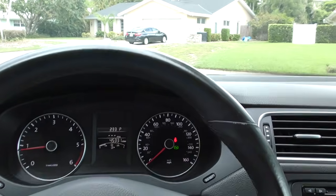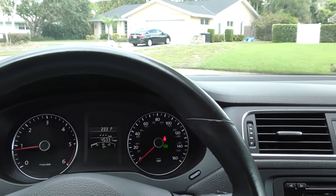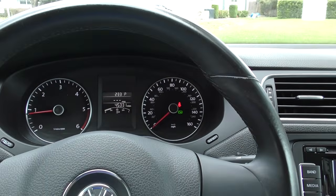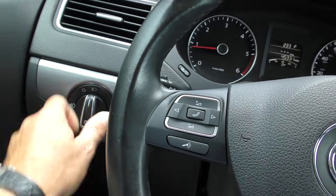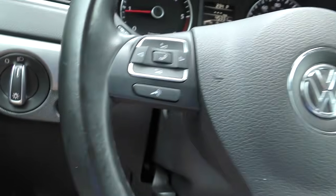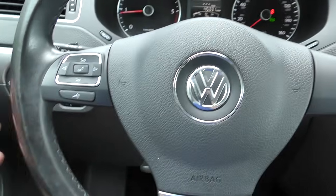You got a great little driver information center in the middle, gives your instant fuel economy, your lifetime fuel economy, and so on and so forth. Whatever you need in there, you can have it read what you want. You got your headlamps here with your fogs. Just give one pull for that. You got a little dimmer control over here. You got multi-function stuff on the steering wheel.